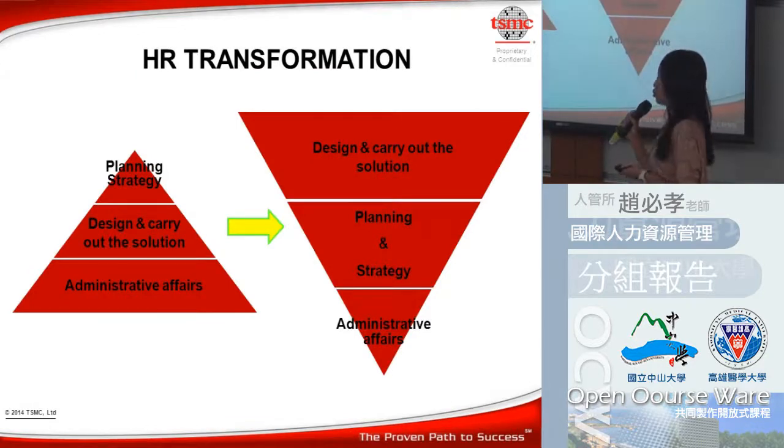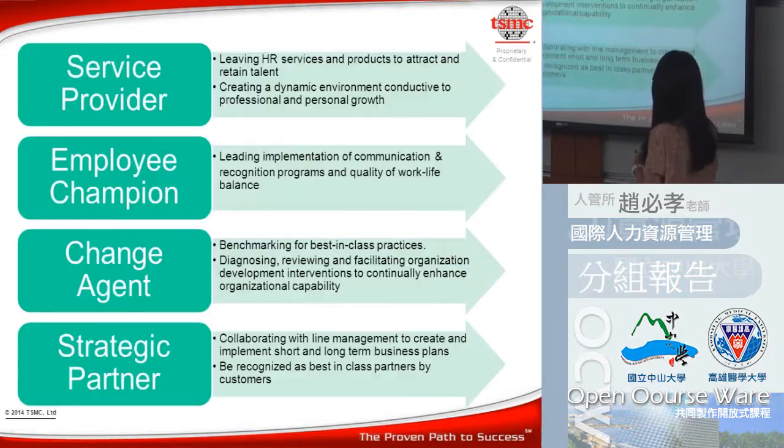And this is HR's transformation. We can see that nowadays, HR is focusing first on designing and carrying out solutions, and then on planning and strategy, and the last one is administrative affairs. So it's totally different from the original one.